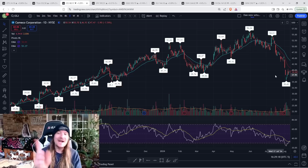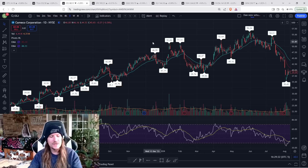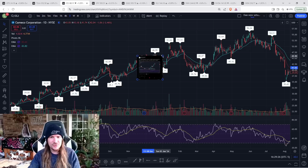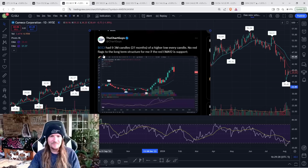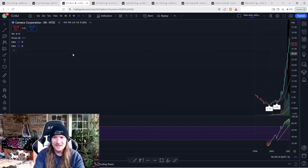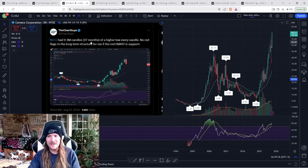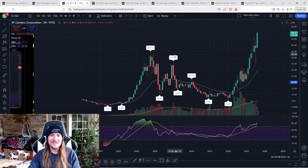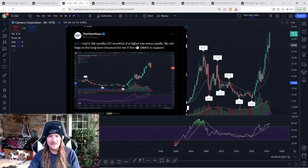Normally, I don't see anything bullish about this daily chart whatsoever, but I knew to go to the 3-month time frame. Here's an example of a tweet where I was saying CCJ had 9 3-month candle stair steps in a row. That means a higher low every single candle, 9 in a row, 27 months. That's not sustainable. We have to see consolidation.